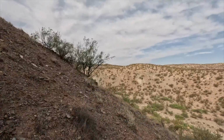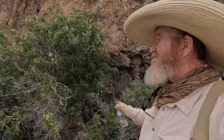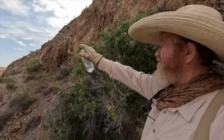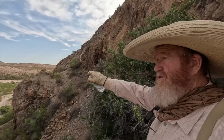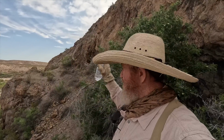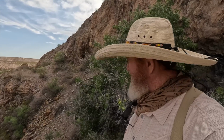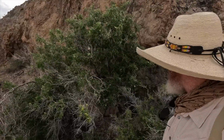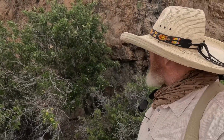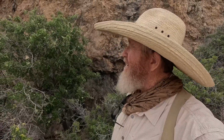I mean, I could see this kind of being a little hideout place. Not that little cave down there. Because then you'd have a lookout right up there and you could look down. See that arroyo right there is a big travel route from Silver City to Fort Selden. I don't know. I don't see any writing though. I wish I could have found some writing.